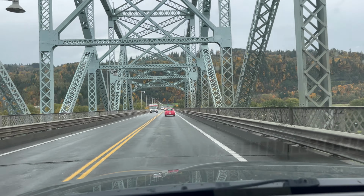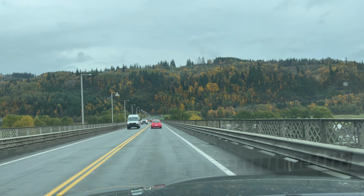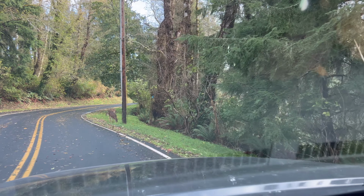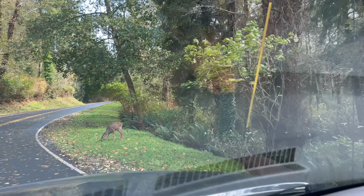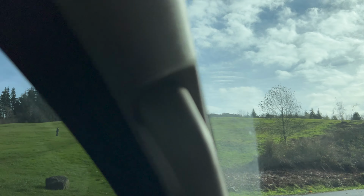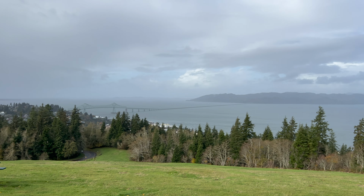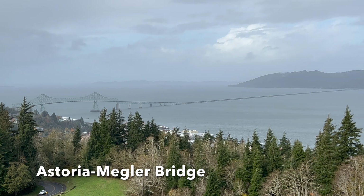Once again, we're crossing the Columbia into Oregon, and the leaves are still really pretty here. A lot of maples along the river. The first place we're going is the Astoria Column, but we're seeing deer on the way, so I thought I would get out my video. There it is. We're gonna drive up there and hopefully climb it. We'll get some better views in a minute, but this is that bridge we drove across last time we came down here, one of our last adventures.